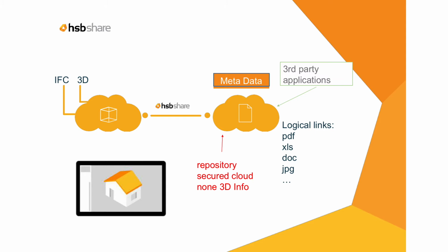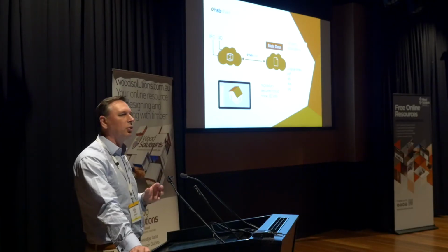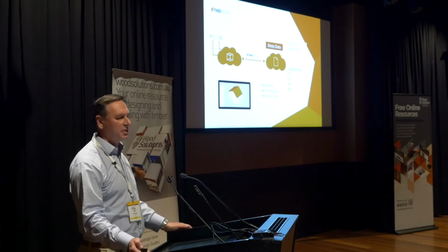And if you take IFC and 3D models and you put them into a cloud and you connect them with your metadata, and remember, one of the key things in BIM, especially if you're using different softwares for BIM, is exporting IFC and actually having the attributes attached to the IFC so that a manufacturer or another developer can actually use the technology. I guess HSB Share is starting to look at how you can use metadata scenarios and map across different technologies to be able to get outcomes in manufacturing.